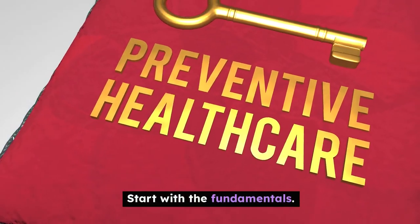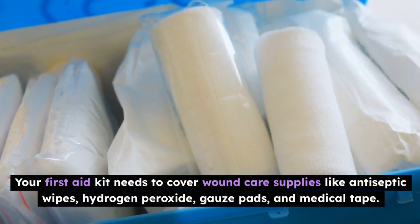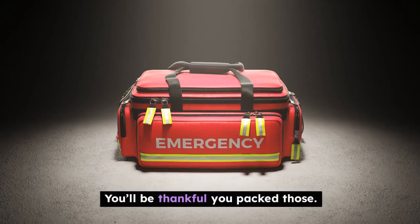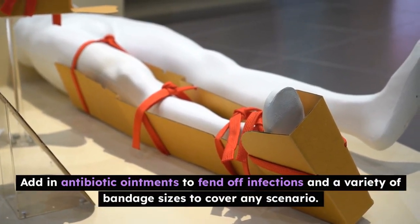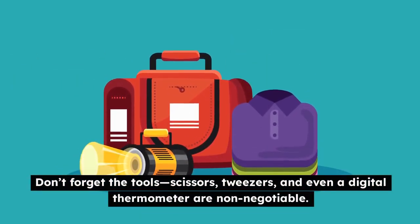Start with the fundamentals. Your first aid kit needs to cover wound care supplies like antiseptic wipes, hydrogen peroxide, gauze pads, and medical tape. Got a deep cut? You'll be thankful you packed those. Add in antibiotic ointments to fend off infections and a variety of bandage sizes to cover any scenario. Don't forget the tools: scissors, tweezers, and even a digital thermometer are non-negotiable.